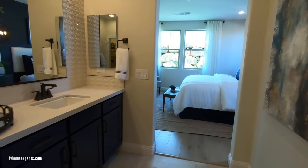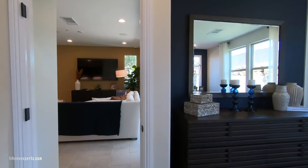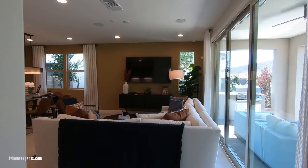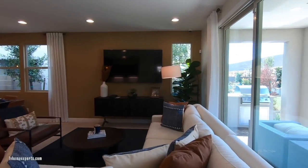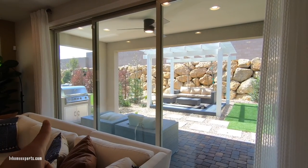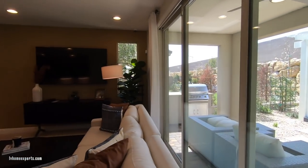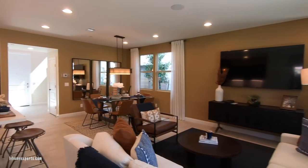Now let's go upstairs. Now there are incentives with this builder. If you use their lender, they're giving you up to 2% towards closing costs. Did you see how, or did you hear what I said? Up to. You have a 12-foot slide, which is really nice here, okay? And these are stackable.